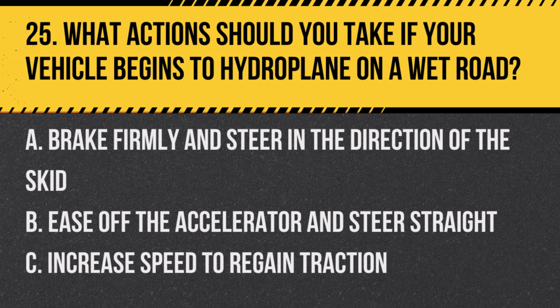A. Brake firmly and steer in the direction of the skid. B. Ease off the accelerator and steer straight. C. Increase speed to regain traction. Answer. B. Ease off the accelerator and steer straight. Reducing speed without abrupt changes helps regain control on hydroplaning.